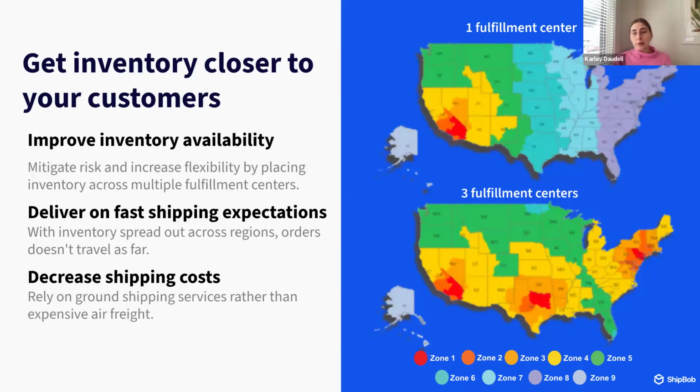Now, when you add 3 fulfillment centers, in the graph right below it, for this example, it shows those states that I just mentioned in those stats. It's California, Texas, and this one looks to be outside of New York and Pennsylvania. You can see that the light blue and purple are completely eliminated, meaning that your orders with those 3 fulfillment centers are getting to the end customer within like 3 to 4 business days, right?